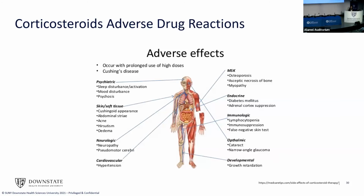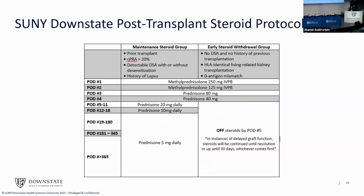However, as we are well familiar, corticosteroids have many adverse drug reactions. So these include psychiatric, skin and soft tissue, neurologic, cardiovascular, musculoskeletal, endocrine, immunologic, ophthalmic, and in young children, it can cause developmental delays. So here at Downstate, in order to help minimize some of these side effects in some of our patients, we have a maintenance steroid group and an early steroid withdrawal group.